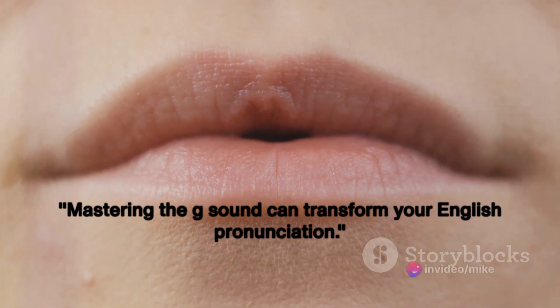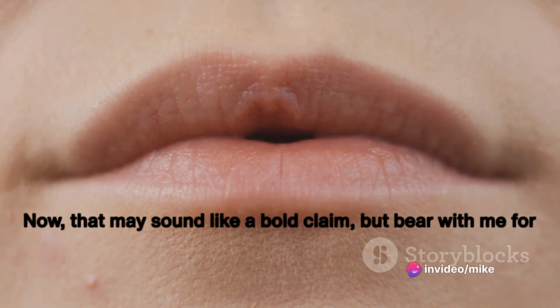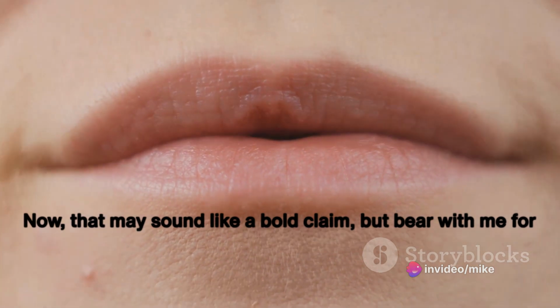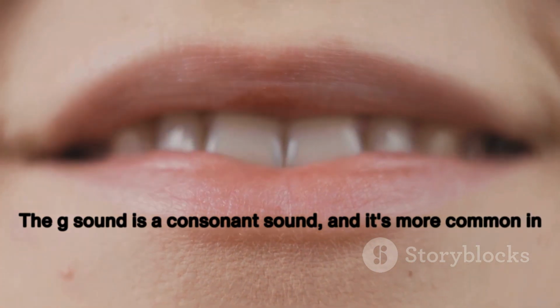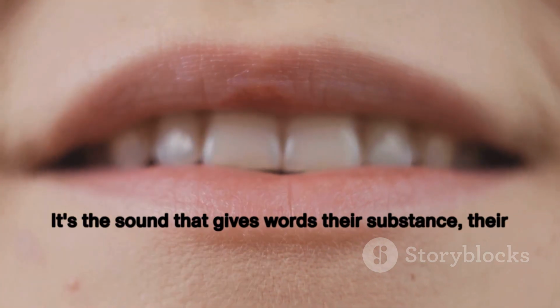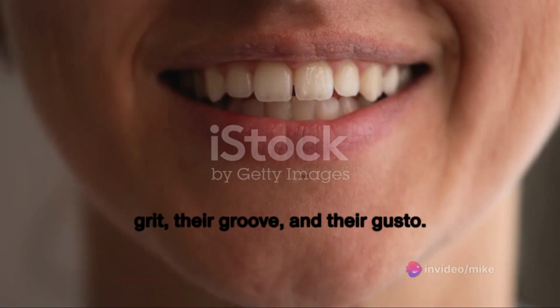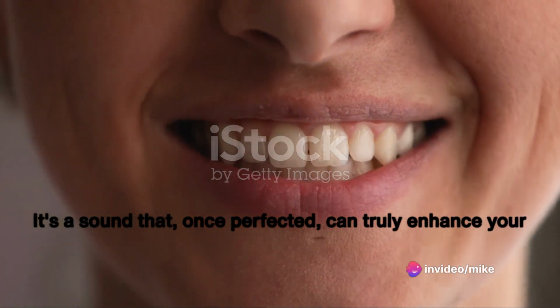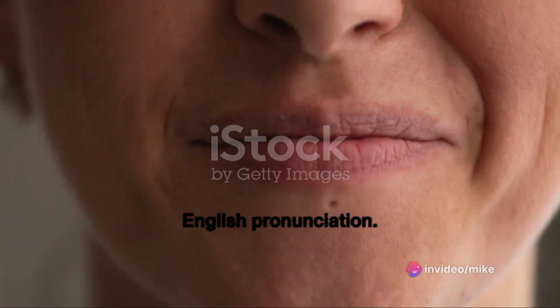Mastering the G sound can transform your English pronunciation. Now, that may sound like a bold claim, but bear with me for a bit. The G sound is a consonant sound, and it's more common in English than you might think. It's the sound that gives words their substance, their grit, their groove, and their gusto. It's a sound that once perfected can truly enhance your English pronunciation.